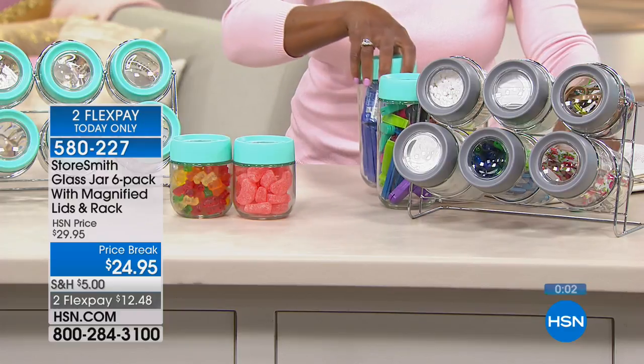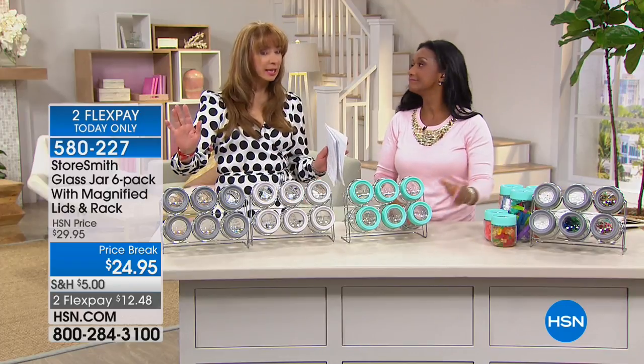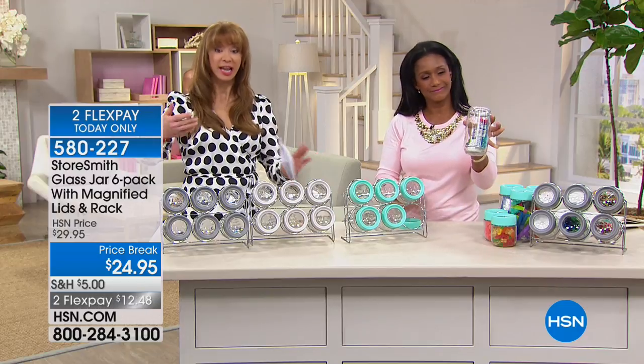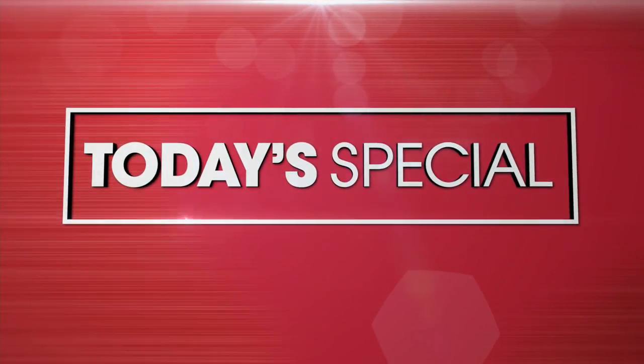Well, and I realize retail values vary, but I do go to my craft store, and when I see the individual magnifying lens, you could easily anticipate paying that for a couple of the magnifiers, and then you get the whole set of organization and the rack as well. So $24.95, only opportunity to grab it today. Two flex pay only available now.